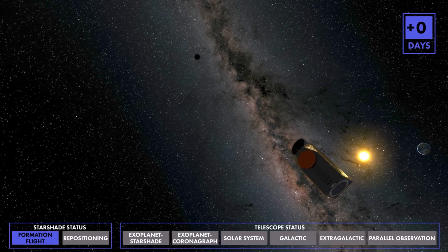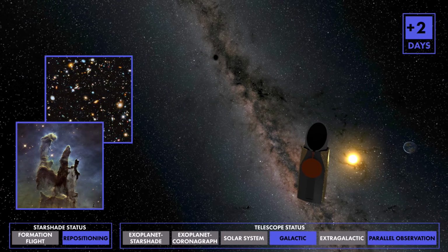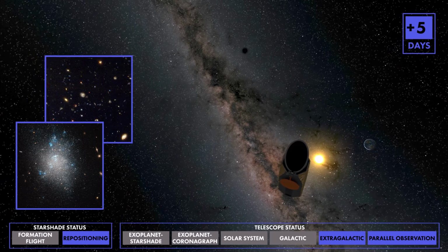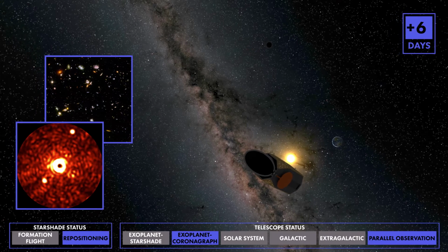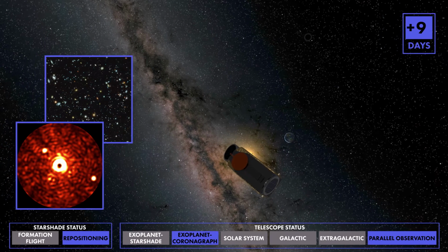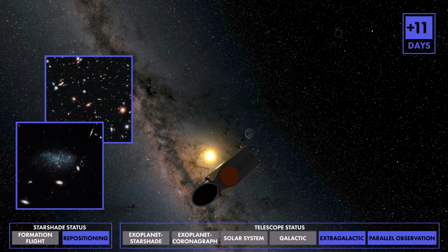A truly global facility, HabEx observations will be split evenly between exoplanet and guest observer science during its 5-year primary mission. After this, HabEx will become a fully guest observer facility. The coronagraph will detect exoplanets and determine their orbits. The UV spectrograph and workhorse camera are community instruments and observe in 2 modes. They will perform guest observer programs or be used to take parallel observations.